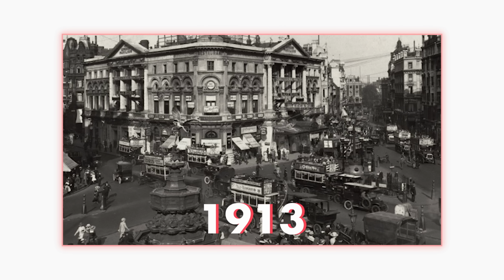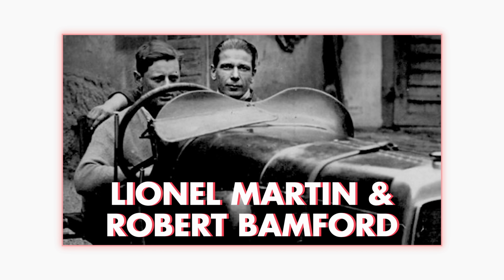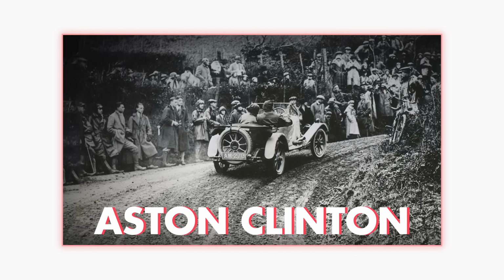It was 1913 in a small workshop in London where two auto enthusiasts, Lionel Martin and Robert Bamford, decided that boring stuff like selling cars and working as mechanics wasn't their cup of tea. They fancied themselves as race car drivers. After all, they competed in the Aston Hill Climb in the village of Aston Clinton.